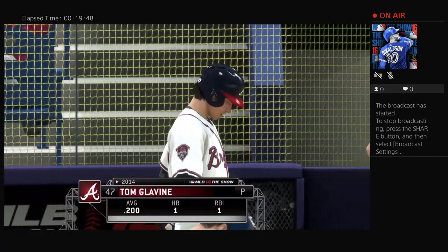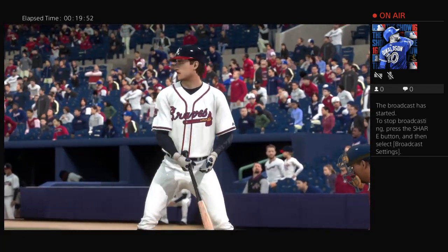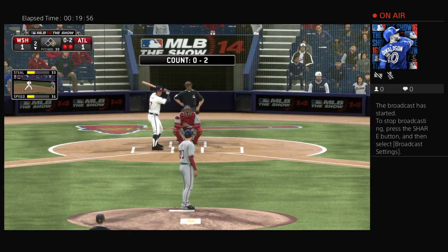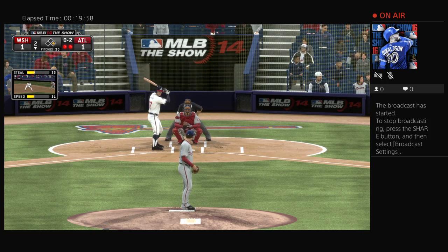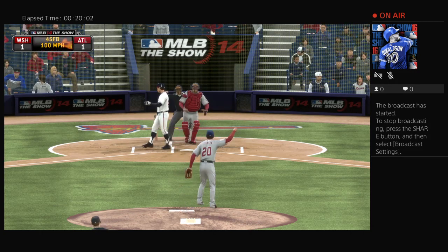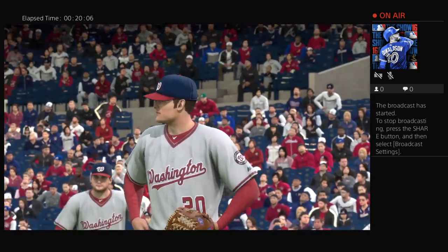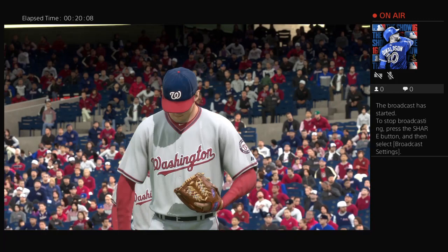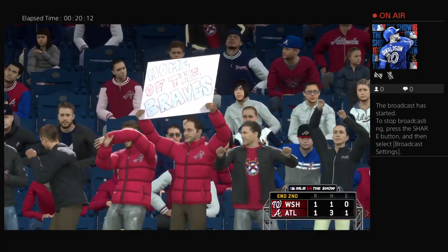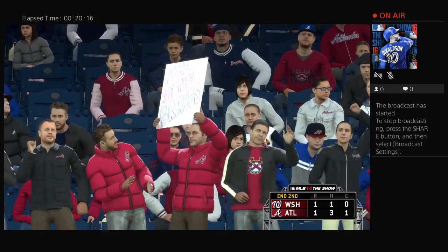Tom Glavine will stand in. And a half-hearted swing there as they tie him up inside for the third strike, and the inning is over. Some more of the colorful characters here at the ballpark tonight. Back to Turner Field following this.